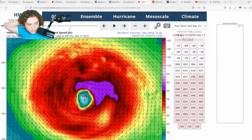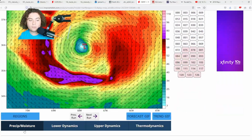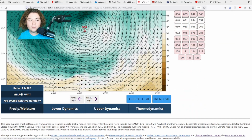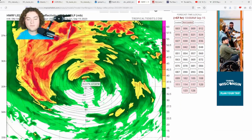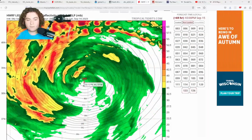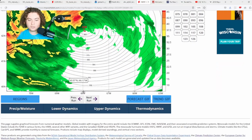This thing starts to make that turn, and it gradually starts weakening as it's making its final approach to Maine. It's making its final approach to Atlantic Canada, and it's making its final approach to land over here. So as this thing continues to go on, it becomes a very large system, obviously, and then we start to see more and more impacts going through Maine, going through Massachusetts, going through New Hampshire.